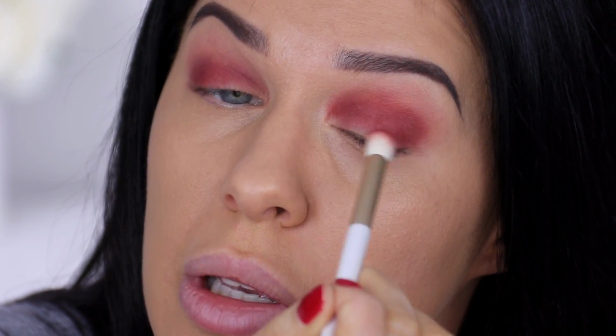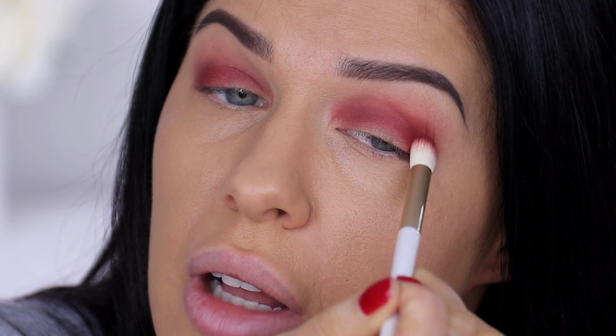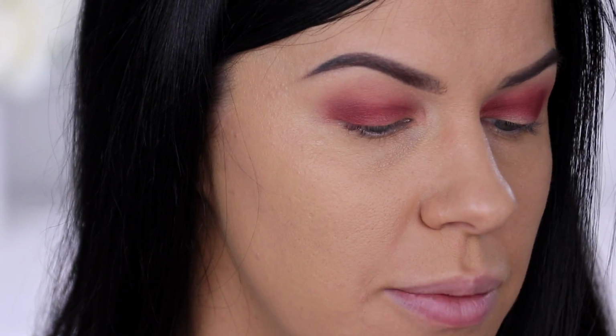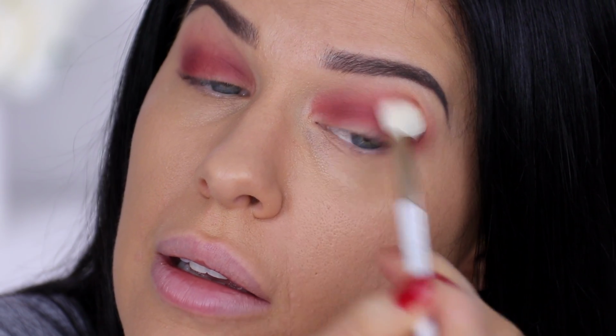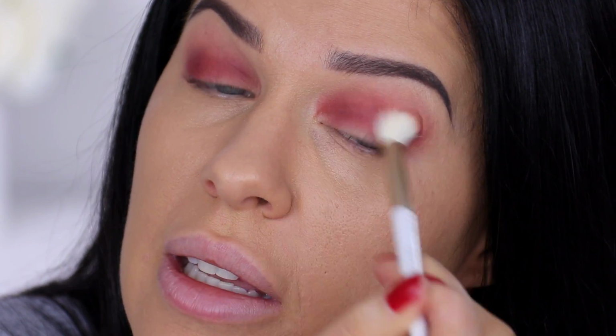A shopping illness. This particular shade is very pigmented, but it's got a different kind of texture to the mattes that we started out with originally. It's definitely got tiny little shimmer pigments in it. It kind of really grips onto the lid. So just keep that in mind when blending it out.